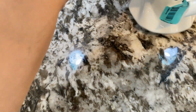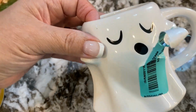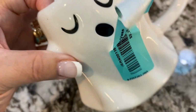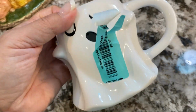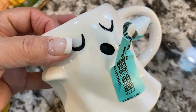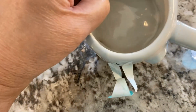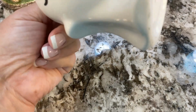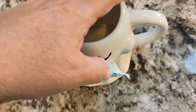And then I also found this, which is a Target little ghost mug, which I thought was so adorable. And again, 25 cents. And I have seen these sold recently for like $15. So that would be a nice profit, actually, if I can get it sold. There's no damage to it at all. It's a little dirty, but no damage, and I will be cleaning it out really well.